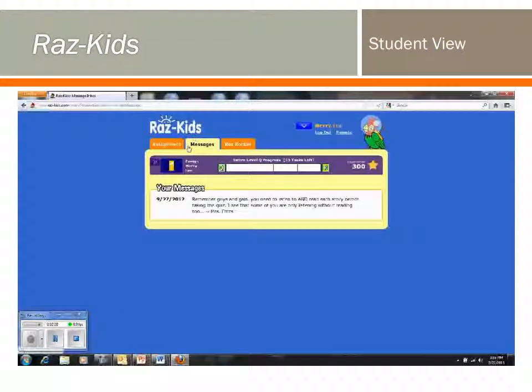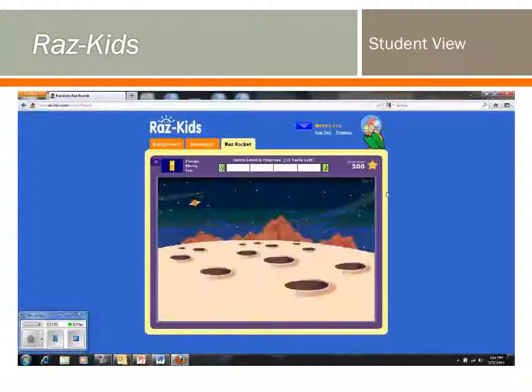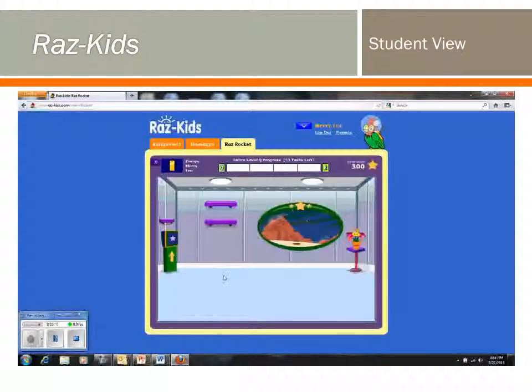The next tab is Messages. My teacher can send me as an individual a message or can send a reminder to the entire class about something specific that he or she wants me to know. And then the last tab is Raz Rocket, which is the incentive part of Raz-Kids. I can take my spendable points that I've earned and use them in the Raz Rocket area, where I get to customize my rocket, my room, make it mine based on the amount of points that I currently have.